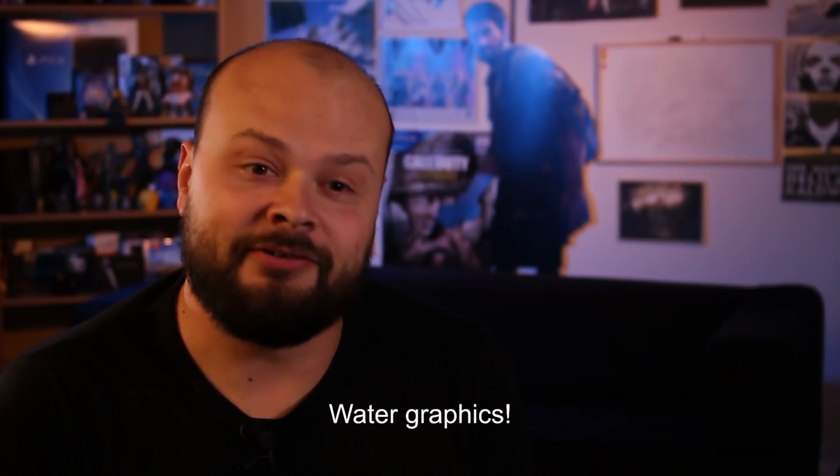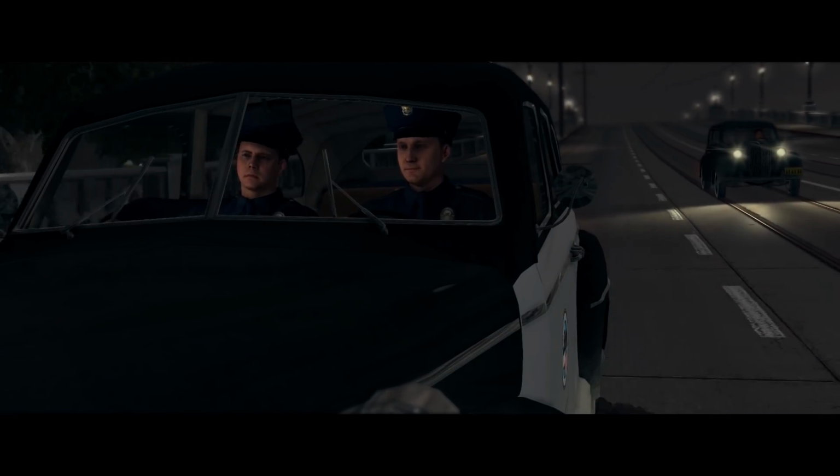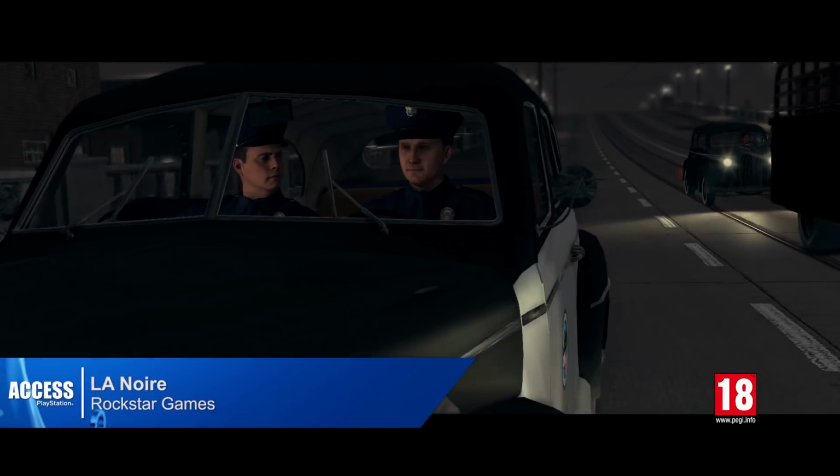So, I often get really obsessed with little details in games that other people usually just take for granted, like water graphics, for example. I really like looking at water graphics in games. I really like the sound effects of boots in games on different surfaces as well. But we're not talking about boots. I was going to talk about LA Noire.